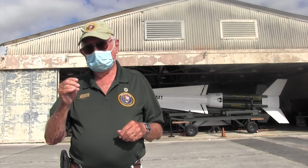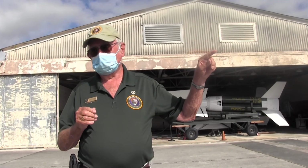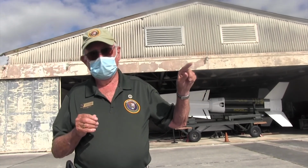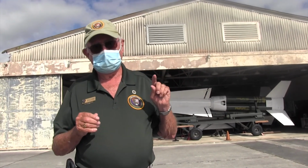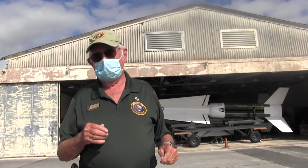Now, we suspect that the guys really didn't mind going into that bunker because it was air conditioned. So if they're spending time working in that barn in August and September, they were thrilled if there was an alert so they could go into the bunker and cool off.